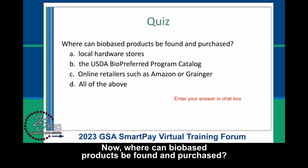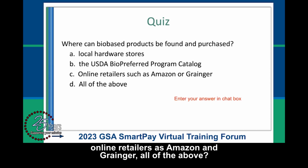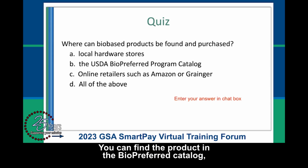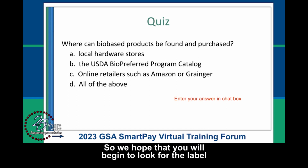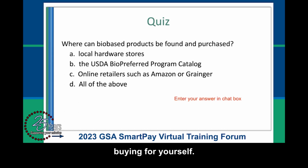Now, where can bio-based products be found and purchased? Local hardware store, USDA BioPreferred catalog, online retailers such as Amazon and Grainger, all of the above. Well, B is kind of a tricky part there. You can find the product in the BioPreferred catalog, but you can't purchase it there. So we hope that you will begin to look for the label and look at bio-based products whenever you're shopping, and not just buying for the federal government, buying for yourself.